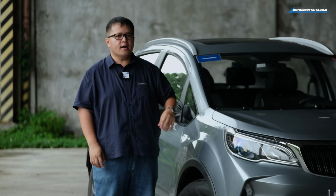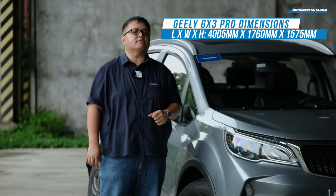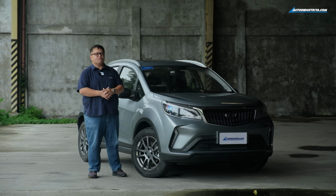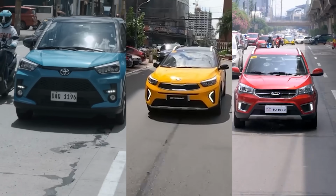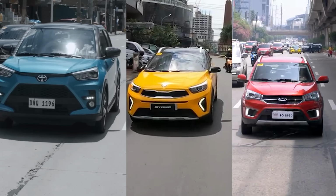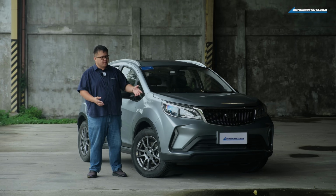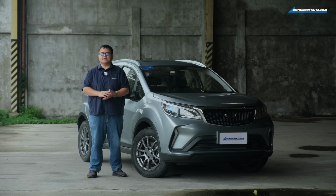It's a 5-door A-segment, I think, crossover, because it's only about 4 meters long, just a little bit over, and the height, well, I'm actually taller than this one. And that's something that's been really attractive in the Philippine market as of late. You've got things like the Toyota Raize, you've got the Kia Stonic, you've got the Chery Tiggo 2 Pro. All these models proving really popular amongst customers who want the versatility of an SUV, but in a more compact and very affordable price tag. That is something that's gonna be key.